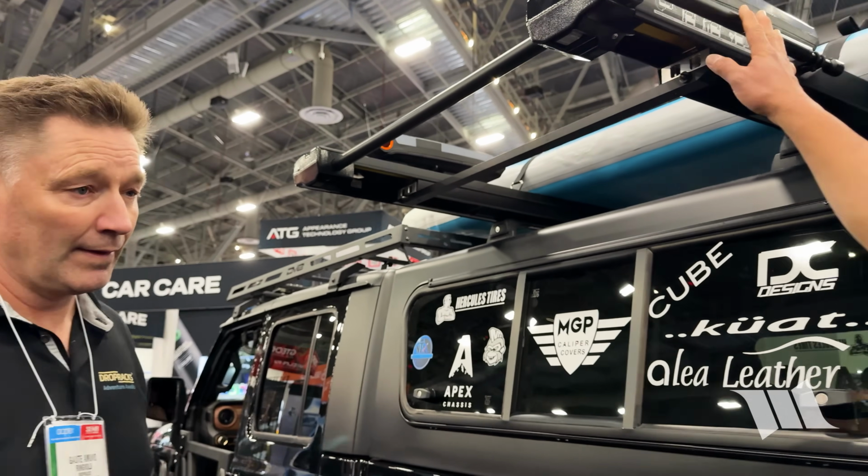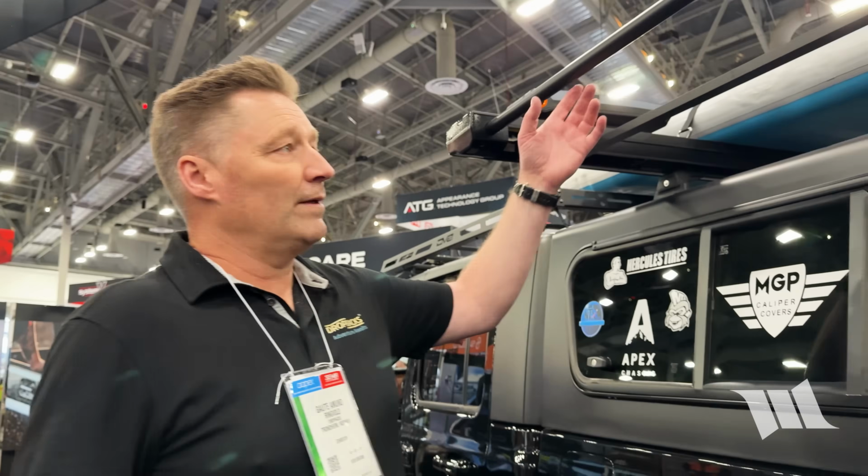Do you know how much the weight of the actual rack is? It's about 28 kilos. Okay. Don't remember the pound. It's okay. Yeah, sure. I'll figure that out later.